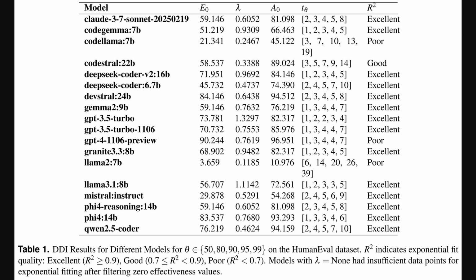Alright, so to measure this drop-off, the authors calculated the Debugging Decay Index for several popular models, and this table lays out those results. The key metric is the decay constant, lambda. A lower number means the model is more persistent at debugging. For instance, GPT 3.5 Turbo has a very high decay constant, over 1.3, so it fails fast. But a model like Codestral 22B has a much lower one, showing it can sustain its efforts for longer. This data pinpoints exactly when a model's debugging ability is likely to collapse.